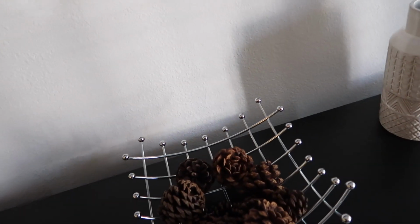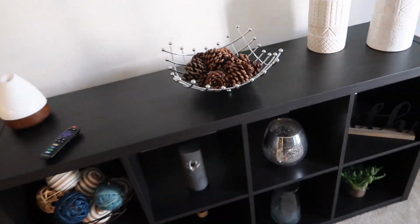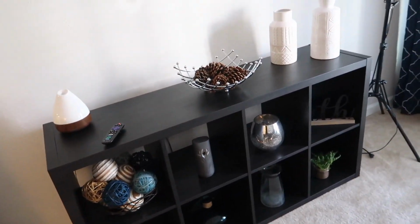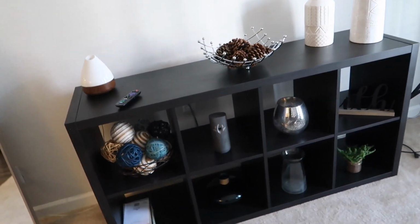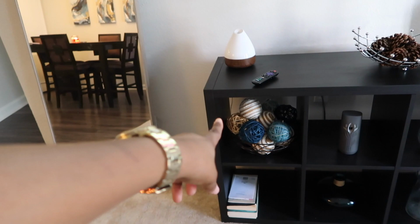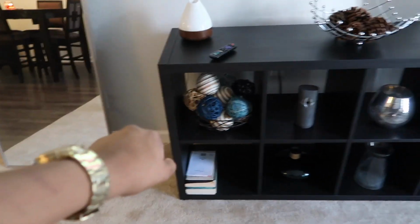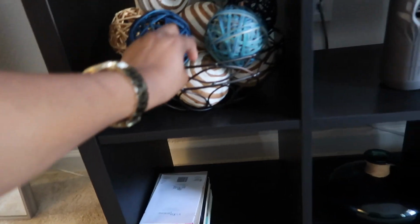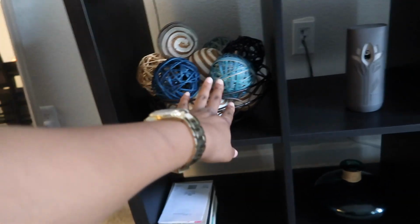And I bought these smell-good pine cones. They have like a Christmassy wood cinnamon type of smell to them. Really love those because it actually makes the room smell really good. These little balls here, I got these from Ross. And the bin that they're in was actually my grandmother's. She let me have that, and she's had it for a long time. I don't know where she got that.